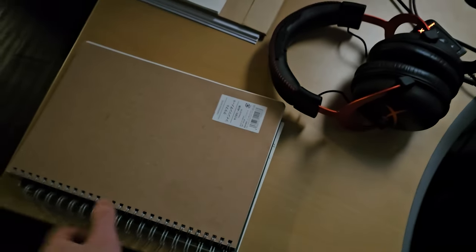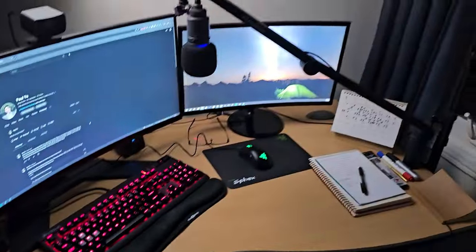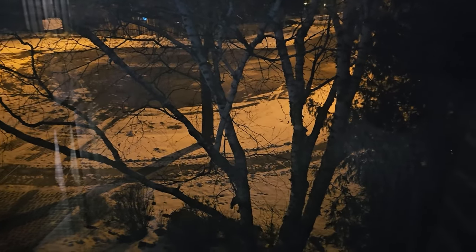Yeah, filling that up a day at a time when I have time to do it. This is the view outside the room. It's pretty cold today. It's like minus 10 degrees Celsius, so very cold.